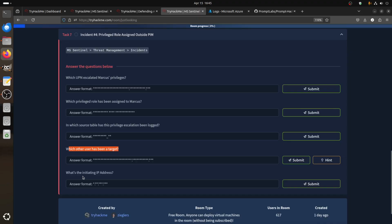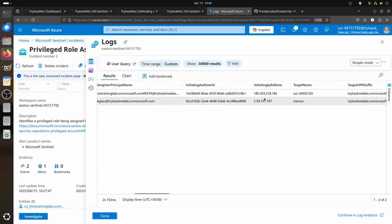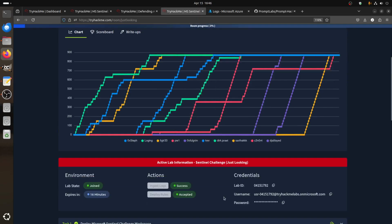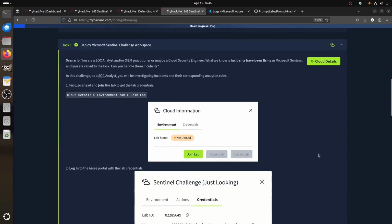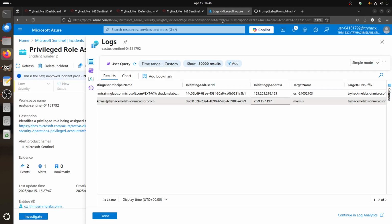Then what IP initiated? Assuming it's talking about Marcos. So if I go to Marcos and scroll, you can see initiating IP address, which is this one: 2.59.157.197. And we're lucky we finished in less than 1 hour, so we don't have the lab crash on us, because it tells you cloud data expires in 16 minutes. Oh, we're lucky.